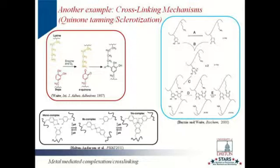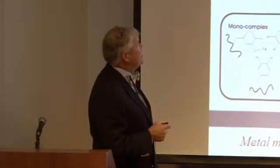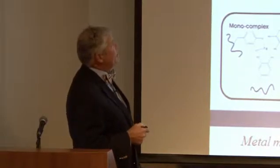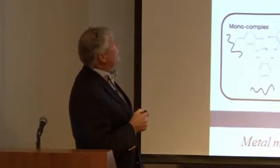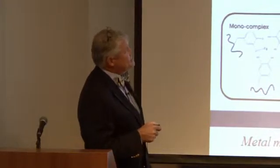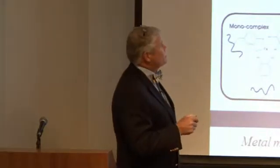But maybe you can control that cross-linking so you can make it extensible, depending upon the degree of cross-linking. Over the years, there's been work done where we've looked at the different cross-linking mechanisms. Here, if we have one polymer with a Dopa and another polymer with a lysine amino acid, we can have a Michael type addition here. Not to get into too much organic chemistry, but here's one mechanism for cross-linking.